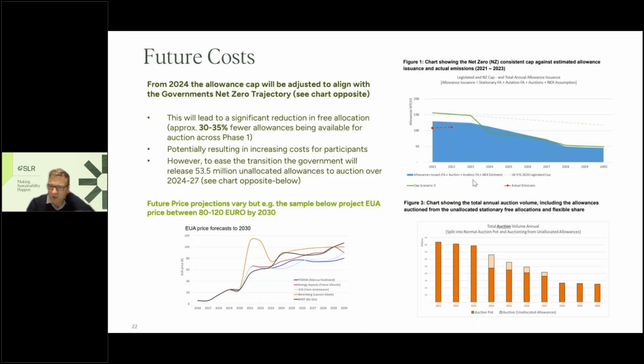But if you look at the top right-hand corner, you can see that the allowances issued are actually slightly higher than the actual reported emissions over 2021 and 2022. The green line is the cap, and the dotted green line is where the cap would have remained under the existing route and the existing legislation. But what the government's proposing is to reduce this cap, so you can see that green line drop significantly out towards 2030. So there's going to be fewer free allowances allocated than previously would have been expected. This is going to tighten the market up and align it with the net zero plans.